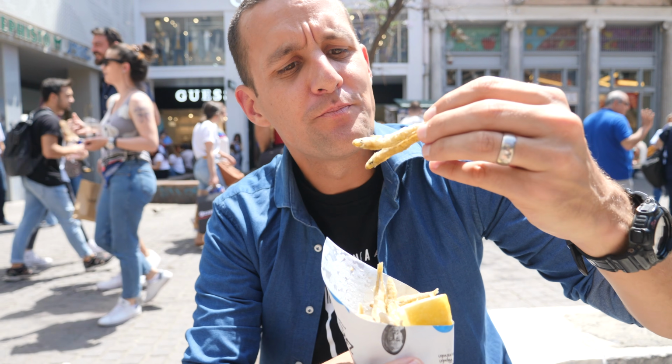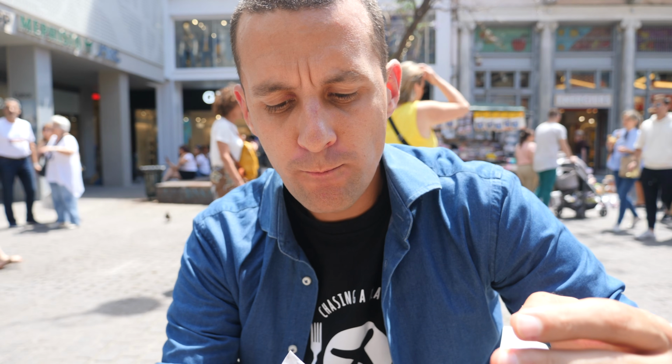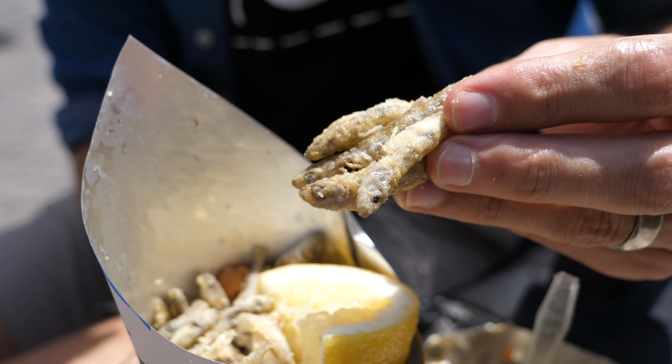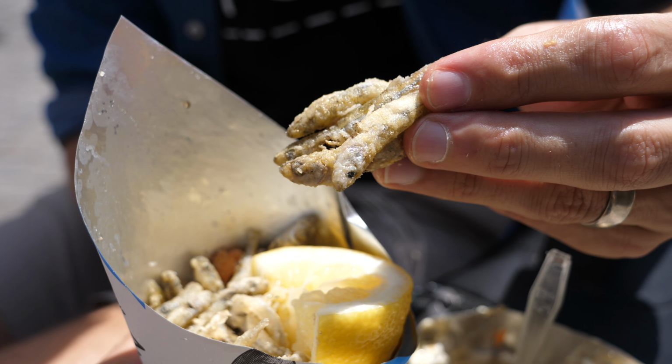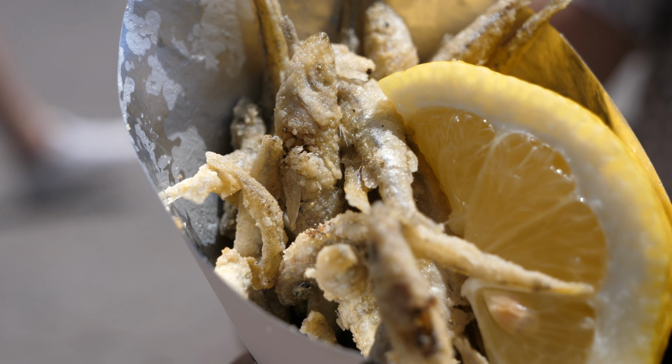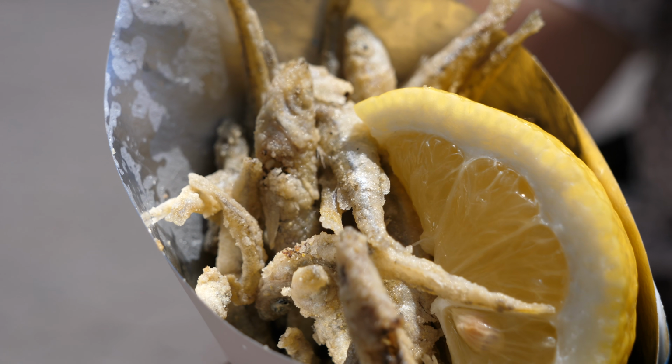Oh, that is so good. So yum. Because they're fried whole, they've got great different textures. So in the head, they're a little bit more crunchy. In the body, they're really soft flesh. And they're not as oily or as salty as I expected. That lemon is incredibly strong.